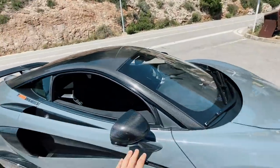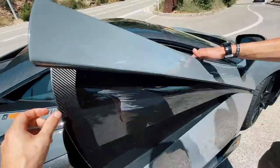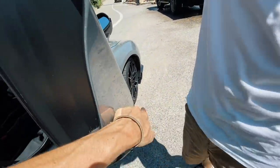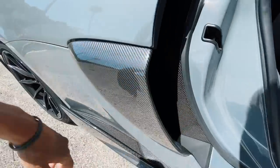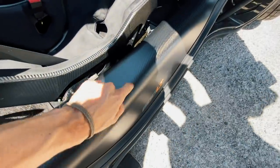Lightweight something. Yeah, they have some fancy name. Carbon here on the mirrors, really cool carbon doors, which are absolutely awesome. So carbon up here, carbon down here, new winglets as well, with the 600 LT sign. You've even got carbon behind here, option. Carbon on the air vents, and this is an option that it's open. That's a really expensive option.